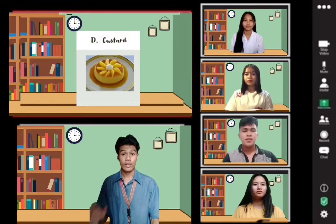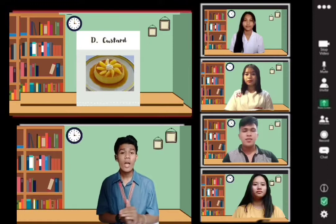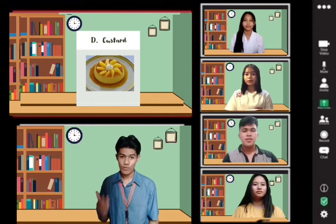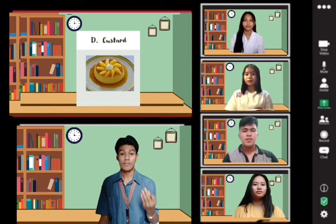Then we have custard. Baked and soft custards vary in so many ways. Creamy, delicate baked custards may be served in their baking cups or may be unmolded and served with fruits, garnishes, or with dessert sauce. Characteristics of baked custard are firmness of shape, smooth, tender texture, richness and creamy consistency, excellent flavor. Then, characteristics of soft custard are velvety smooth texture, rich flavor, and the pouring consistency of heavy cream.